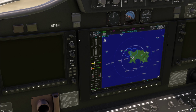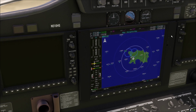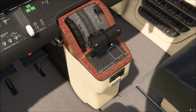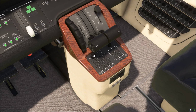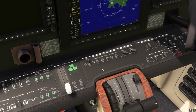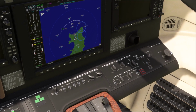To operate this one here, unlike the Phenom, there are no buttons around the bezel. There are the soft buttons, but no knobs and things to actually operate this. To operate this, you need to get to this little panel here, and the alphanumerics and numbers don't actually work, but the flight plan knobs and buttons up here do. So yeah, Cockspur, please sort this out. There are very few functional buttons on this side of the aircraft, and really it deserves better.